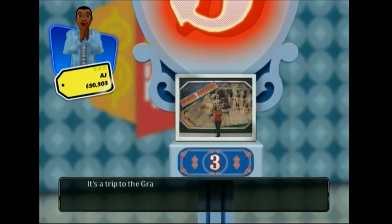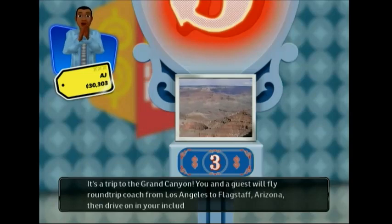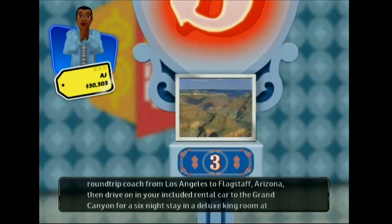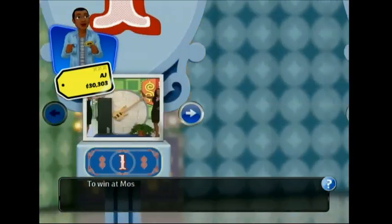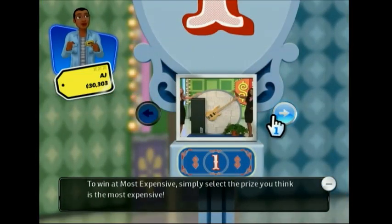it's a trip to the Grand Canyon. You and a guest will fly round-trip coach from Los Angeles to Flagstaff, Arizona, then drive on in your included rental car to the Grand Canyon for a six-night stay in a deluxe king room at a luxury hotel. Explore the breathtaking beauty of the Grand Canyon. To win at Most Expensive, simply select the prize you think is the most expensive.